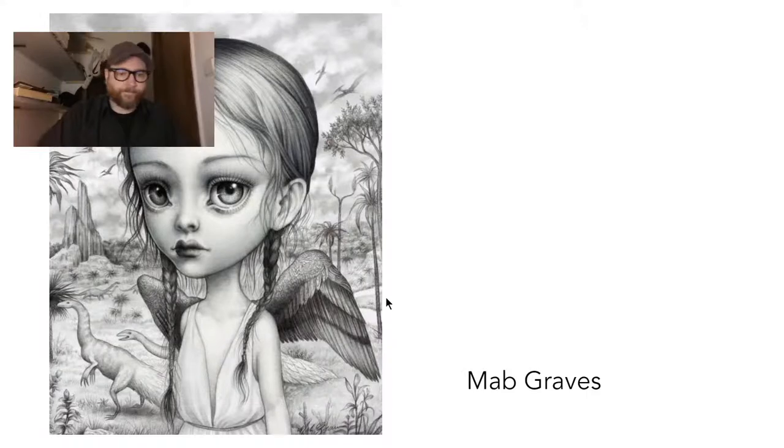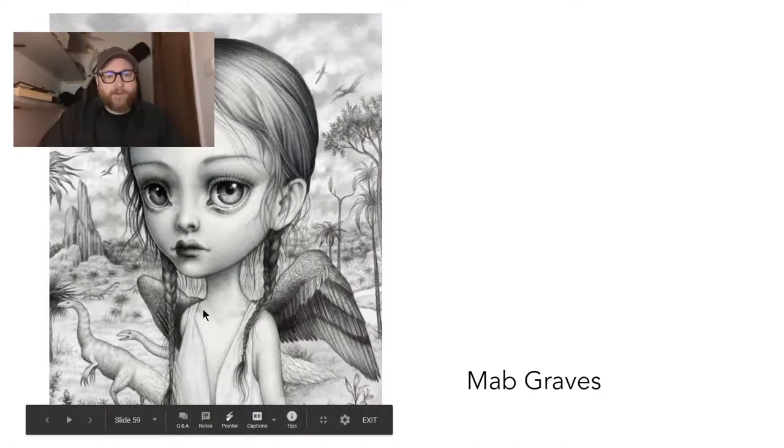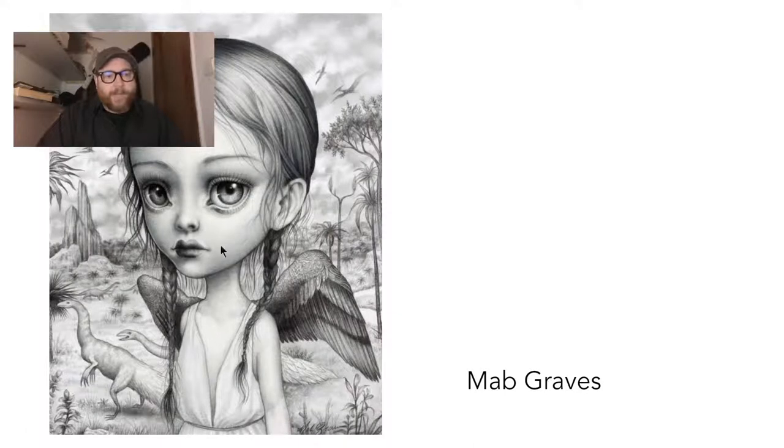Mab Graves, a current contemporary artist, is also creating a lot of what appear to be young girls in whimsical, fantastical settings. So we have a winged girl with dinosaurs in the background. And again, just pencil and paper, no need to mess around with digital or any of that stuff. Just pencil and paper, and you can create this entire world where these people live.